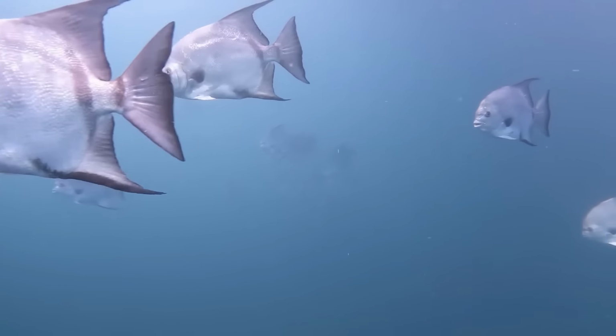And those are big ones. You get some nice fillets off those guys right there. Good size spade fish.